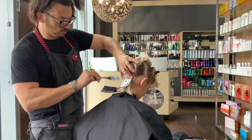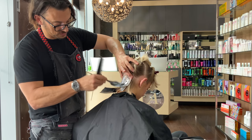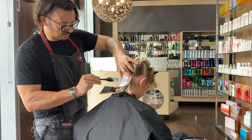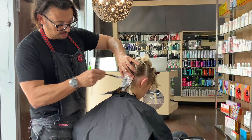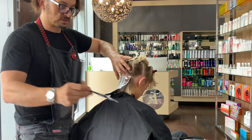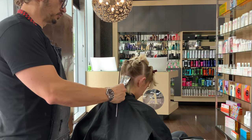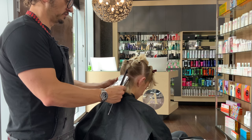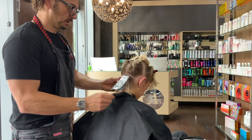So remember to use the science and understand how to color hair before we go relying on products. Those products just provide us a buffer so we can push boundaries. They don't substitute the knowledge of lightening hair, so it's important to remember.